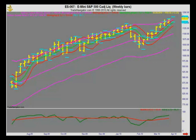And if they break down from here, we've got nice round numbers everywhere. The first support for them to hit is the blue line and the green line combined there, which is about 1150, and the red line below that, 1140. Those are the two areas, and I think 1140 is the most likely area because it would coincide with a previous swing high here that they broke out from. This is in the S&P cash, this is 1150. In this contract, it's closer to 1140.